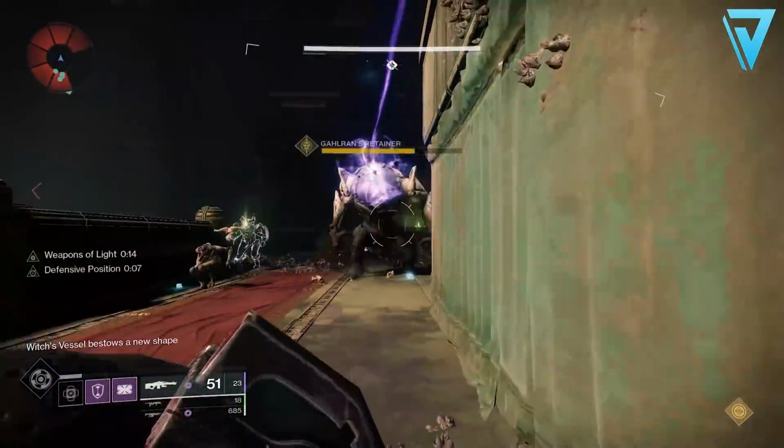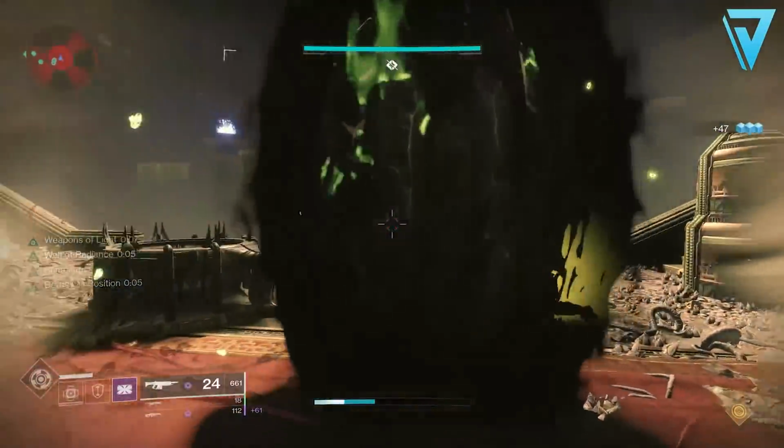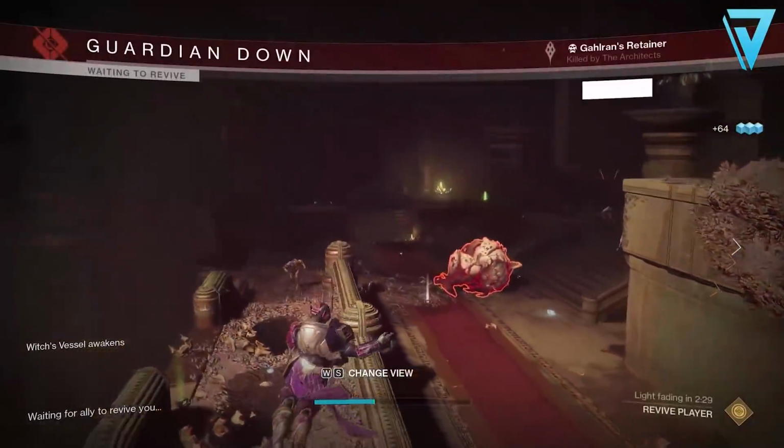Now much like the Scourge of the Past, the Crown of Sorrow is one of the featured raids this season. So between now and the 10th of November, you have an opportunity to repeatedly farm the Crown of Sorrow raid. So if you don't have this exotic or even the Shadow title, then be sure to take advantage of the extended season and add this one to your collection.